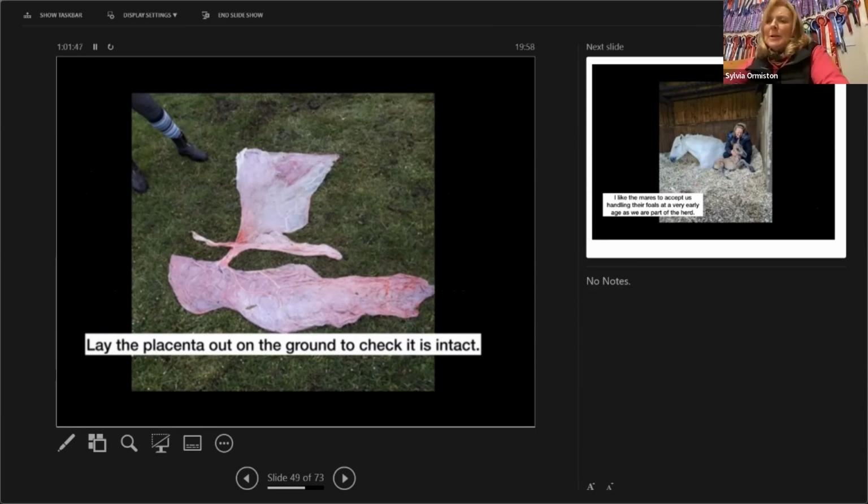When we lay out the placenta after the foal has been born, you can see with the image here that Kim stood beside it with her legs in it. You see how large the placenta is. Now, if one small piece of that is retained, that mare will become sick and she will develop a toxic laminitis. I've seen it. I did it with my own mare.